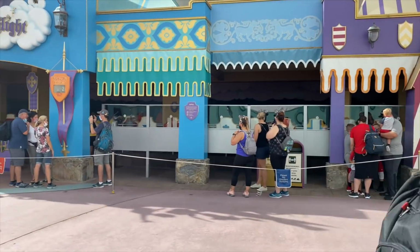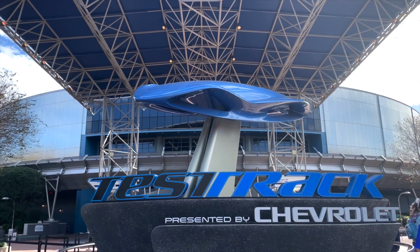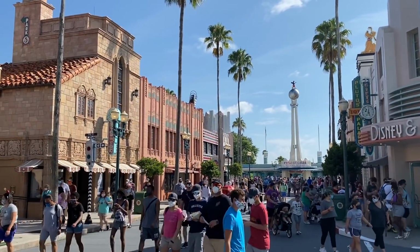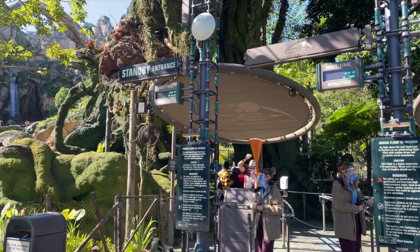We're talking Seven Dwarfs Mine Train at Magic Kingdom, Slinky Dog at Hollywood Studios, Flight of Passage at Disney's Animal Kingdom, and Test Track at Epcot. And unless you arrived before rope drop, like an hour early, the lines for these rides are still going to be lengthy because that's where all these rope droppers are going. They want to hit up the biggest attractions first thing so they don't have to worry about waiting in line for them all day.